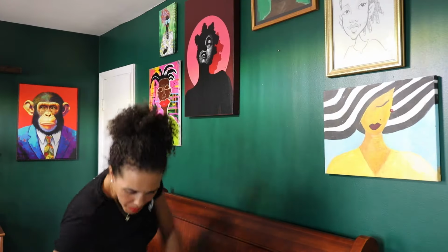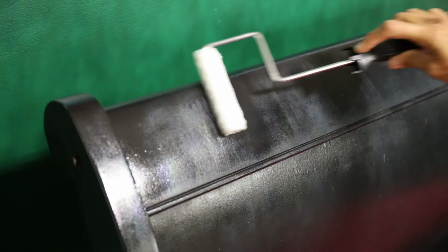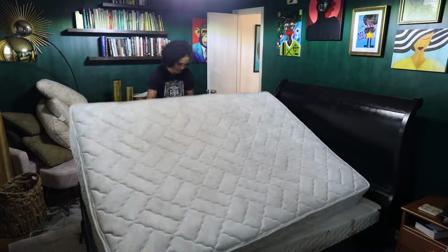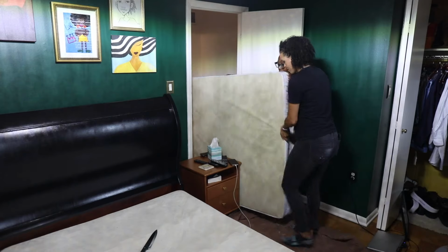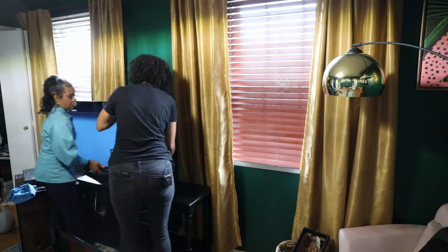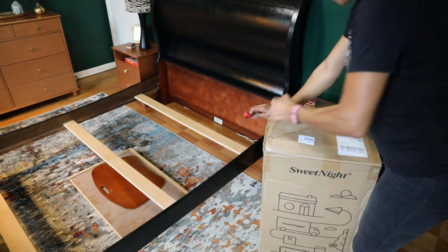But look at these pictures. These are ones that Hakimah painted herself, some of them. And so she really was able to express her creativity. So I did help her with putting on some of the coats of the top coat for her bed, but she painted her bed herself, which I was so proud of her. We added the television to the console table. It really worked out very well for the room.